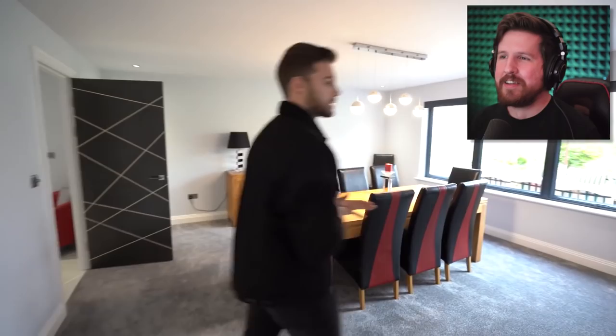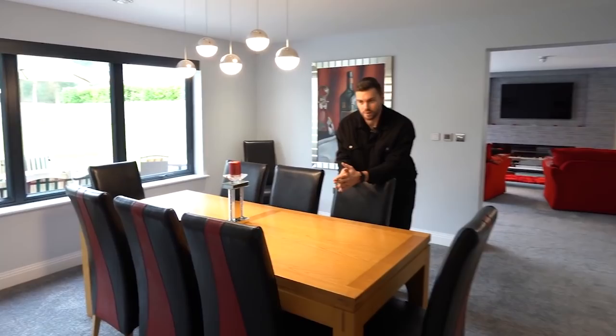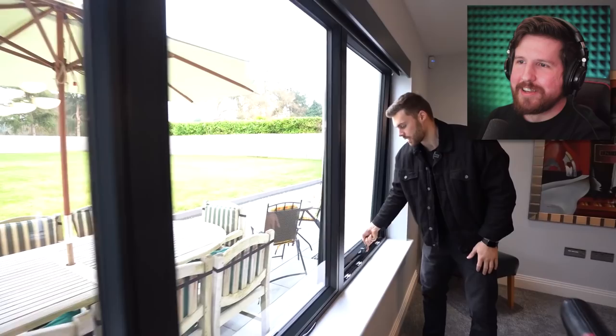What is this? This is the dining room. It's more of a formal space. Now, it is still nice to have a dining area for Christmas time, family get-togethers. Oh yeah, nothing screams Christmas like this. Look at the chair in the corner. Large windows. Is this the timeout corner? You're in timeout. You can't sit with us at Christmas. You gotta sit in the corner.